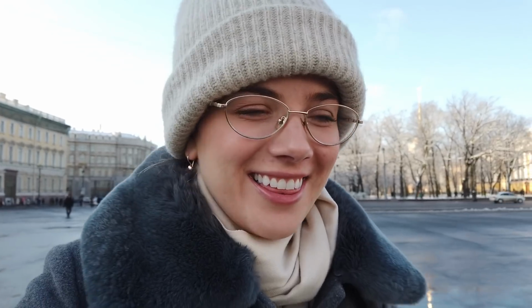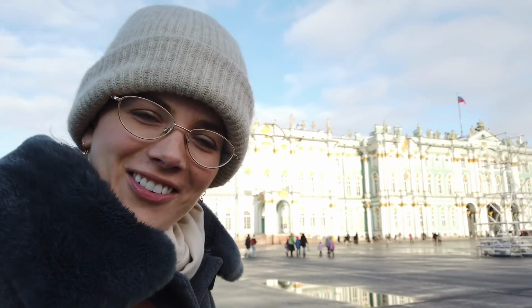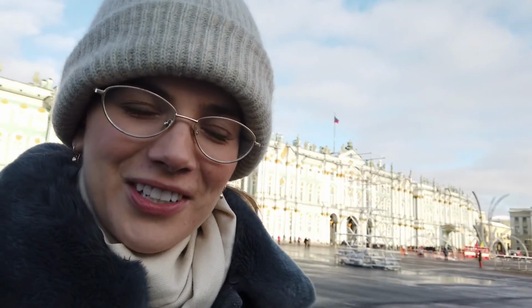Very snowy St. Petersburg. It is October 29th, and even though the snow has kind of been sprinkling the last few days, this is the first official day where there is frost, and it truly feels like I'm in a Russian winter wonderland with the Hermitage right behind me, which is where we are going this morning.